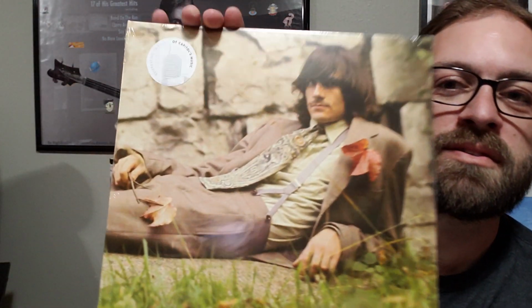All right, moving on. Let's see here, we'll go with this one. I think this was the second to the last store we went to. I was just kind of flipping through. I didn't really have anything in particular I was looking for. But as I was going through some of the albums, I noticed this one in the mix.